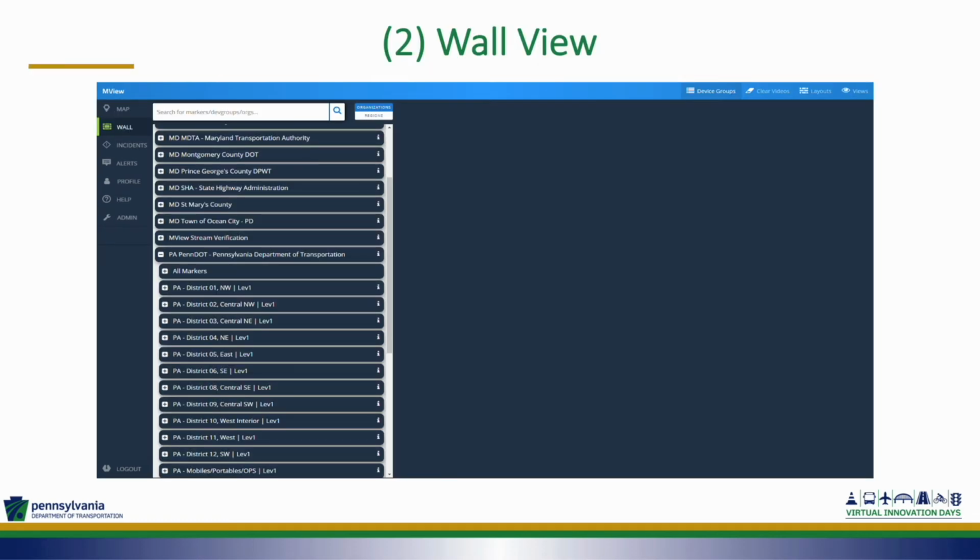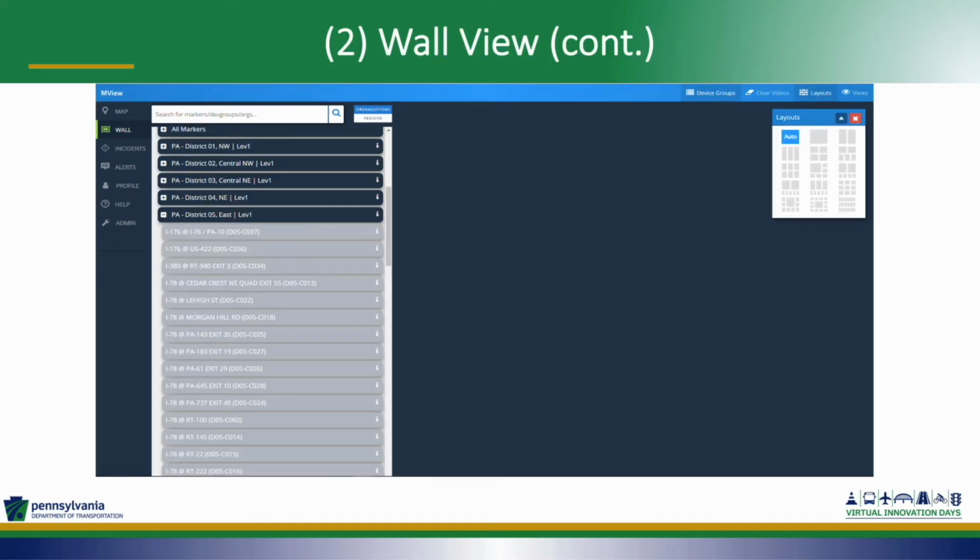When you select the Wall View tab on the left side of your screen, all the organizations that you were granted access to view cameras will appear in the drop-down menu like so. In this case, I selected PA PennDOT, all markers, and all of PennDOT's districts appear that have cameras available. To view the cameras in a certain district, you will just click on the district and select the cameras that you want to play. In this example, I clicked on District 5 cameras to view.